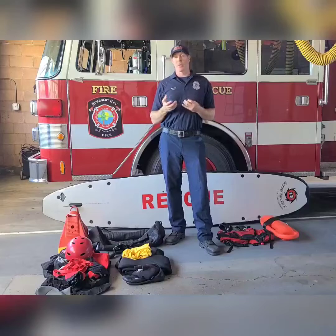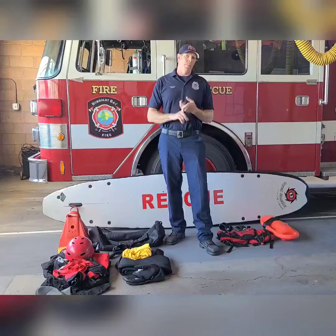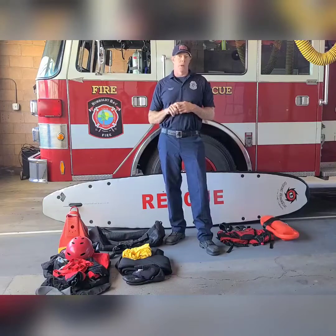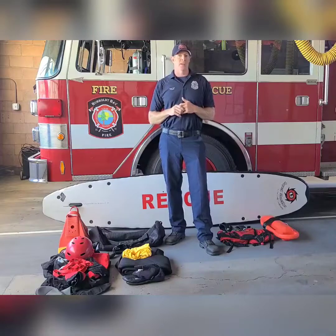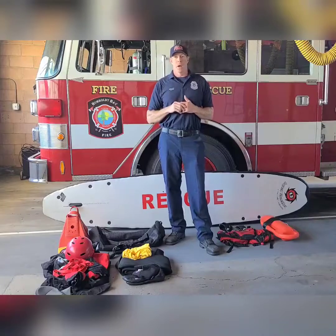And then we also have what we would consider to be our open water rescue. So that would be anything in the bay or out on our coastal areas, Samoa, Manila, and traveling further north to assist allied agencies out there. So we do have the surf rescue capability as well.